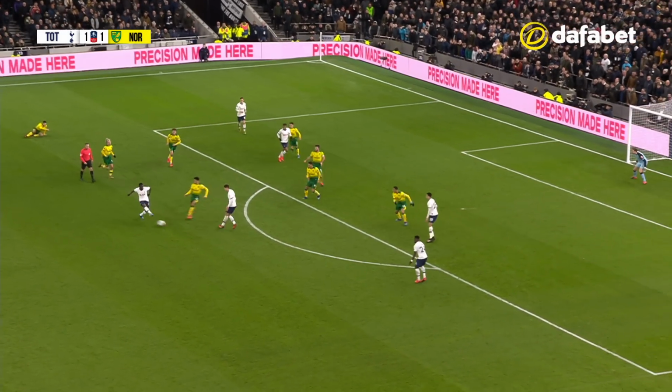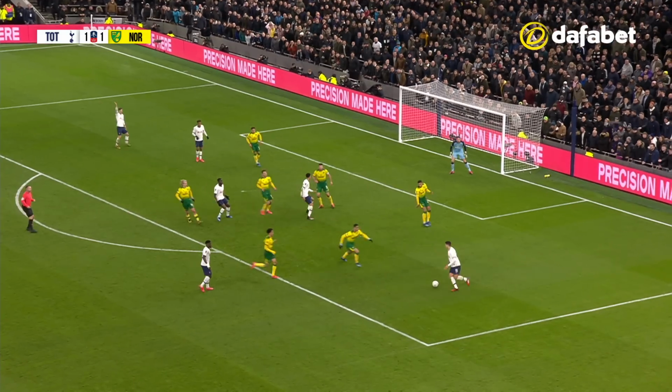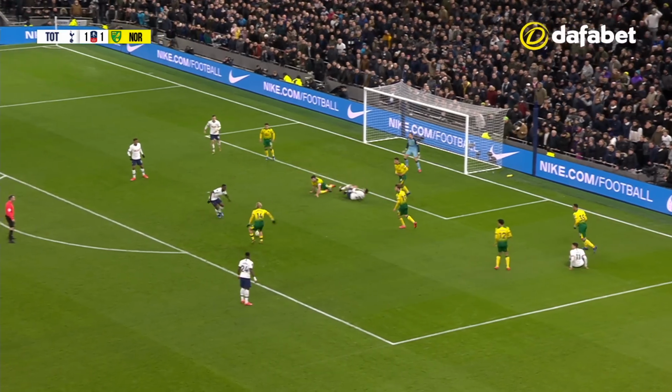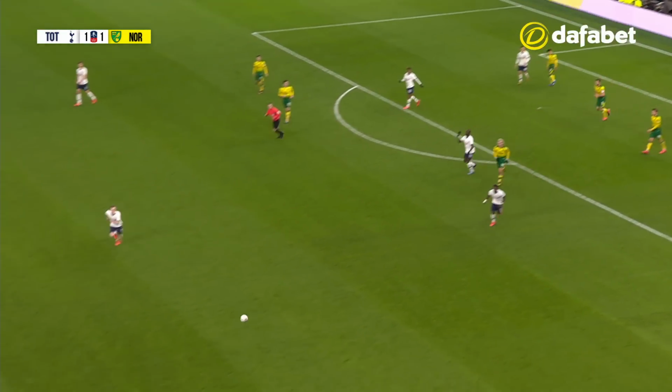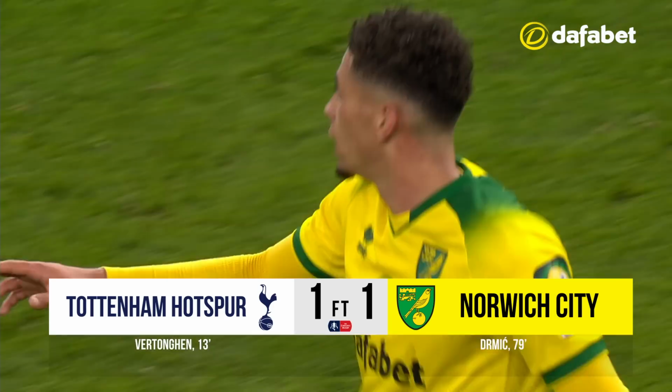He lays it off here for Ndombele. Now Aurier, who almost scored a moment ago, plays it into the penalty area for Lamela. Tottenham are trying to wrap it up before extra time. Lamela's cross into the penalty area, trying a Rabona there, and it's cleared away by Campbell. Heroics! We've got a real cup tie on our hands here.